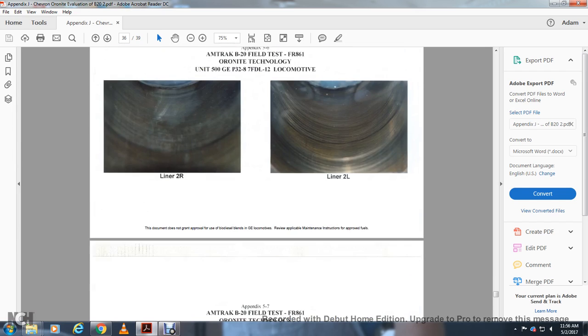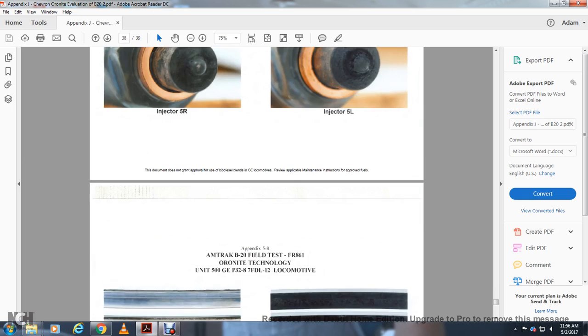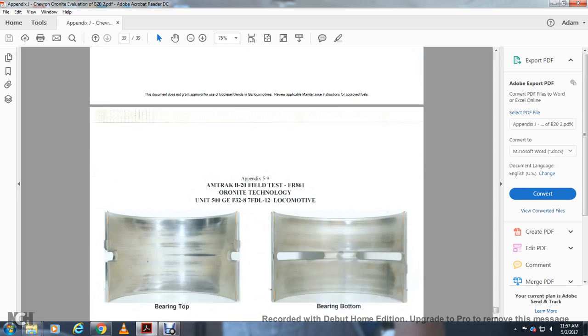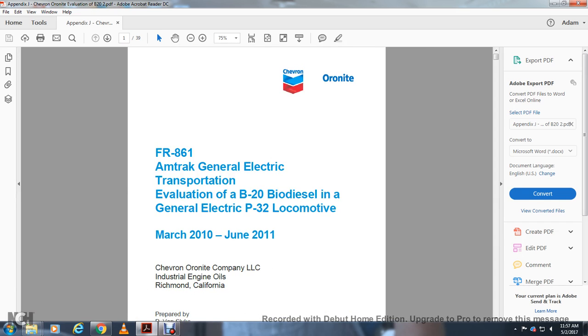Liner 2R and 2L. Injector 5R and 5L. Rings face 2RL, face 2R, face and backside. Bearing top, bearing bottom. And that completes the reading of the Amtrak General Electric Transportation evaluation of B20 diesel in the General Electric P32 locomotives, March 2010 to June 2011, Chevron Ornite Company Industrial Engines in Richmond, California.